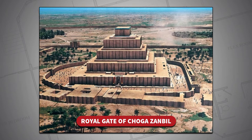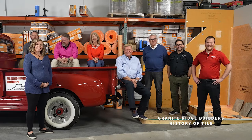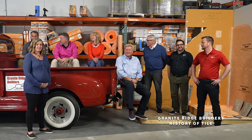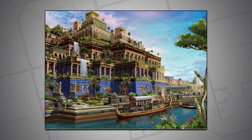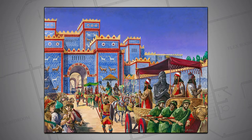Now, some of the oldest known ceramic tiles were used on the royal gate of Choga Zanbil. Say that again. I have it written down here because I could not do that again. Some of the earliest reports of decorative tile being used date all the way back to King Nebuchadnezzar, so biblical days, where he used it to beautify and add some curb appeal. That was prevalent 4,000 years ago. He made decorative lions and horses and tigers on his walls. Wasn't that like a gateway to their nation?